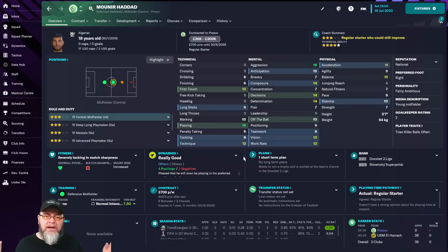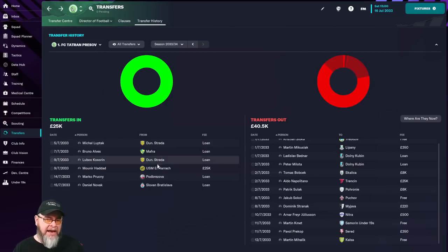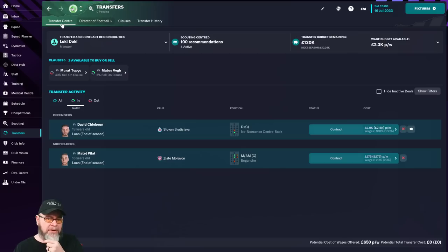He's 18 years old. I thought this is a decent punt at a player that could develop pretty well and we might make a bit of cash on. I've gone for it. I love his passing and vision ability. He's going to play as a basic central midfielder, so not too fancy or anything. I'm hopeful he can do well, but that is the sort of punt. He had a non-promotion release clause for his team for 25k, so we jumped in.